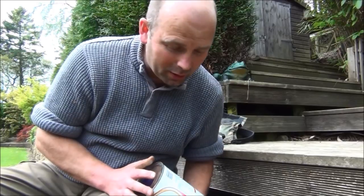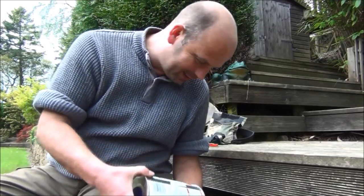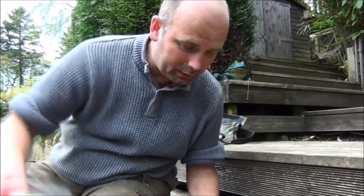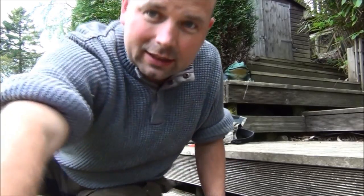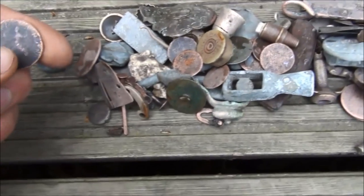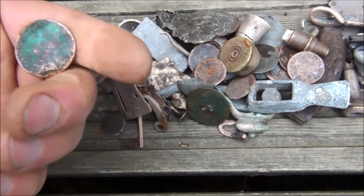I maybe should have tipped them out on a bench, I think, instead of on decking. I've just lost the Georgian coin down there. There's more in there than I thought. A load of stuff. Right, let's have a look. It would probably help if I spread these out a little bit. But that is a... which way is he looking?